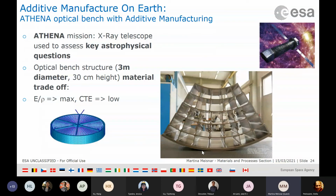Something else that's a very, very big part is the so-called Athena optical bench. Athena is an X-ray telescope, which will be on one of our next missions. Basically, this X-ray telescope has to be mounted on the so-called optical bench. And this bench fulfills two functions. First of all, it has to be very stiff in order to not bend and provide stability to the telescope. And the other thing is the coefficient of thermal expansion has to be very low in order not to introduce any disturbances to the telescope function.